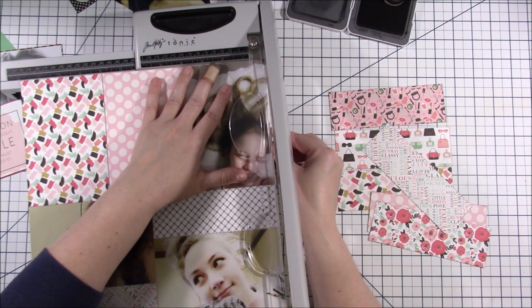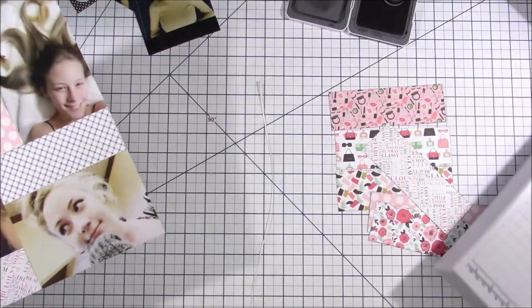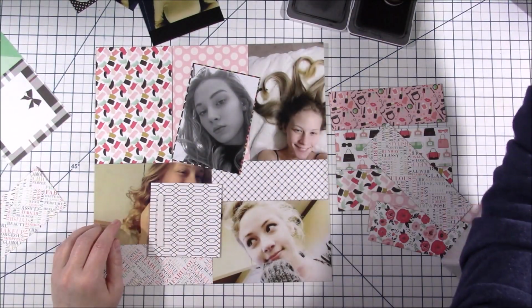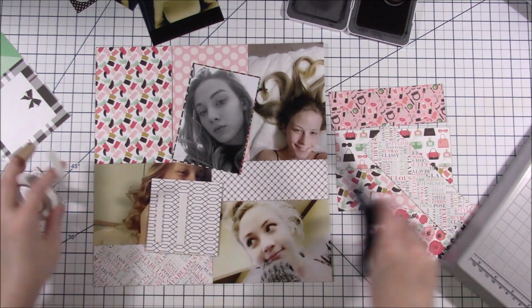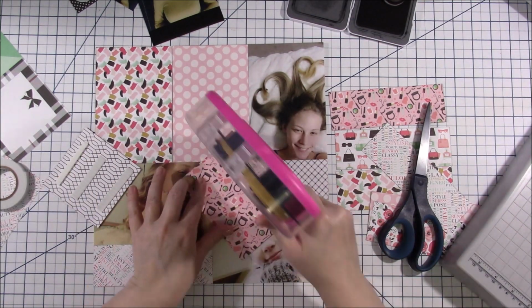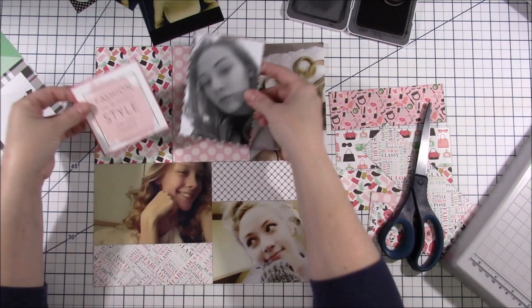So these are just a bunch of selfie pictures of my daughter, just her having fun. There's a few of them where she put her hair into heart shapes and took pictures and had a friend take some pictures. So these are just fun photos, but I'm really happy that I got them all on this layout. So now I'm going to glue down this photo.